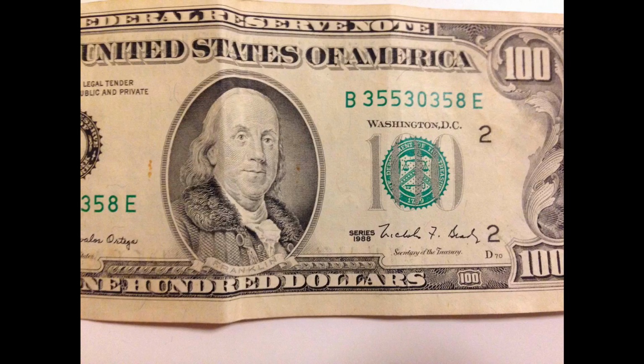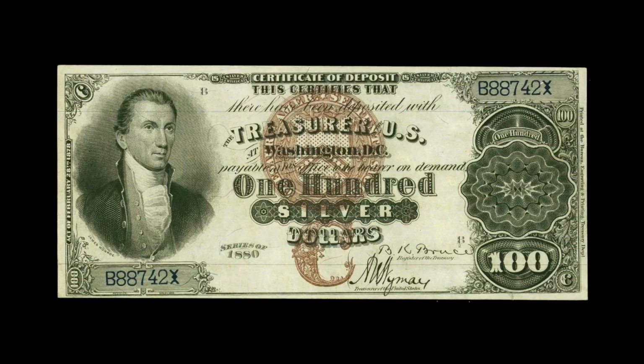All variations of the $100 bill would carry the same portrait of Benjamin Franklin, same border design on the obverse, and the same reverse with a vignette of Independence Hall. The $100 bill was issued as a Federal Reserve note with a green seal and serial numbers and as a gold certificate with a golden seal and serial numbers.